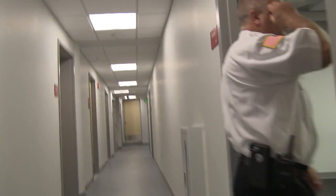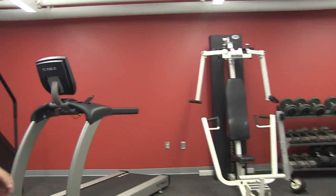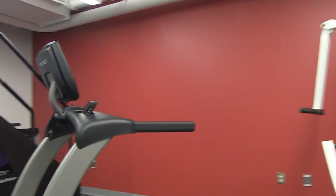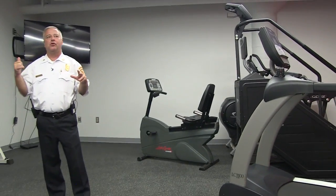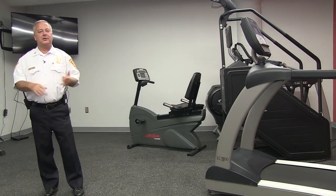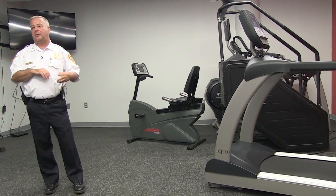This will be the fitness room for the firefighters. Again, it was designed specifically for that purpose. Most of this equipment before was in one room on the 2nd floor of the fire station with no AC, inadequate ventilation, bad lighting.